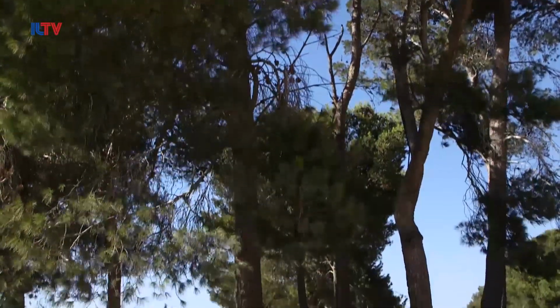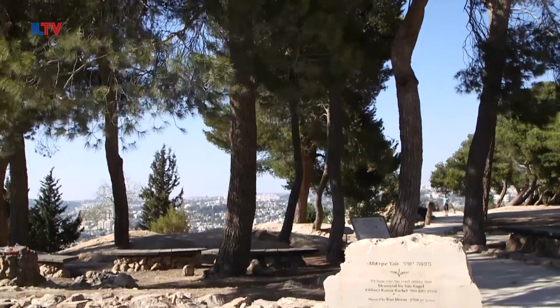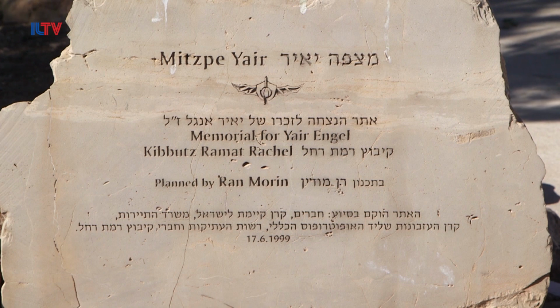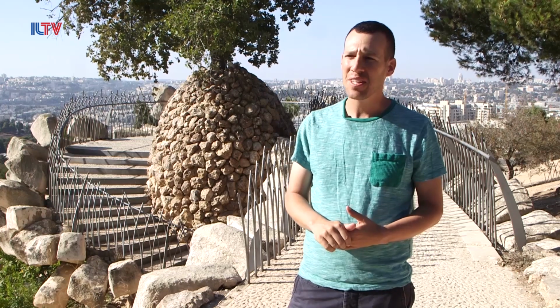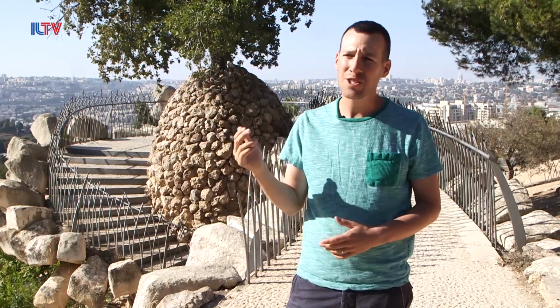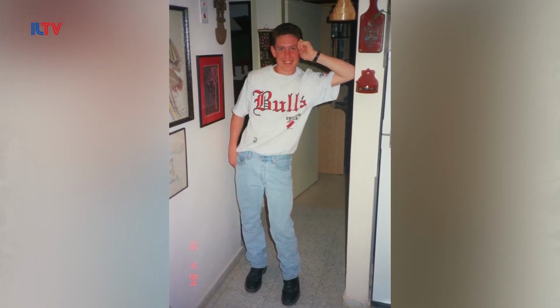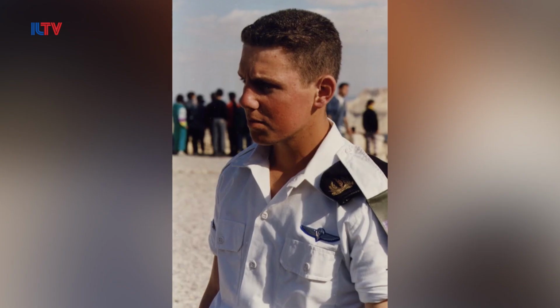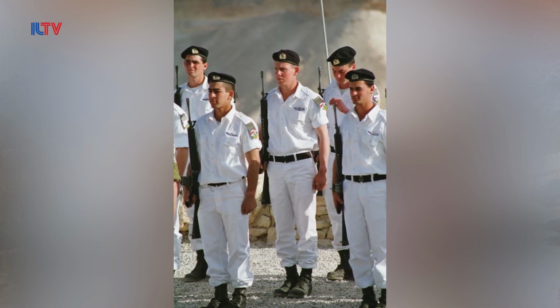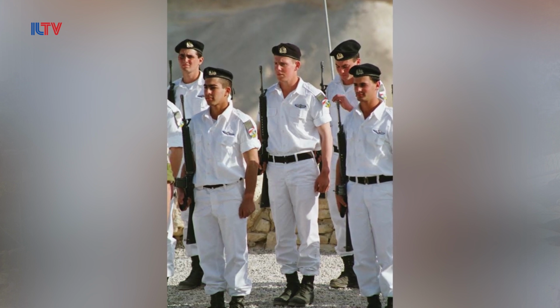Just a few steps away from the farm, over by the kibbutz outlook, is a memorial dedicated to a third-generation kibbutz member named Yair Engel. At the age of 16 or 17, he went with the high school program to visit the camps in Poland. Yair decided that he will volunteer to the most elite unit he can make it to, and he joined the Shayetet, which is the equivalent to the Navy SEALs.